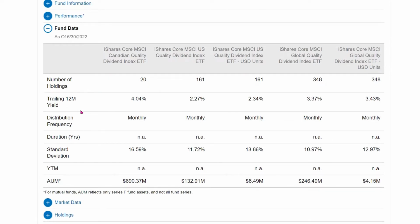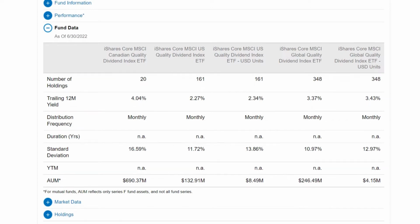In terms of the distribution, all of them do pay their distribution on a monthly basis. So you can rely on that monthly dividend distribution income. The highest yield currently for the past 12 months belongs to CLIW with 4.04%, upwards of 4%. The second best return then belongs to XDG.U, which is the Global Quality Dividend Index ETF with 3.43% distribution yield.